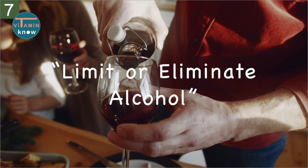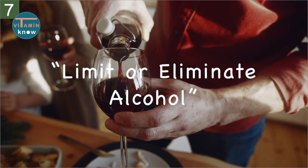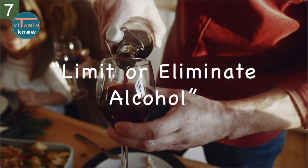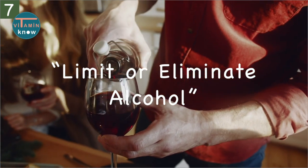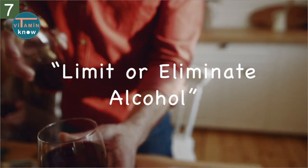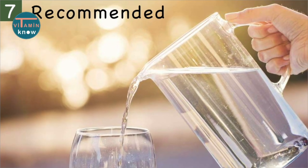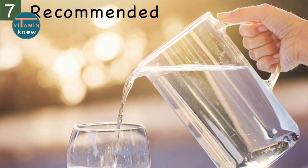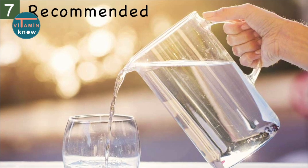The number 7, limit or eliminate alcohol. Don't overdo it. Why? It can pull the water out of your skin. Take it easy on the alcohol by having no more than one glass per day. The doctors would suggest drinking lots of water instead. You will feel fresher, your eyes will be wide open, and the skin around your eyes will glow because it's more hydrated.